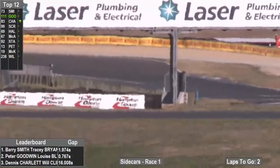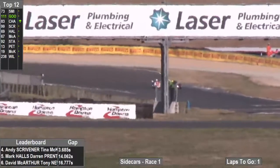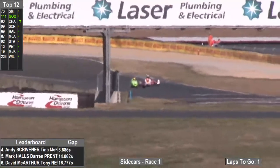and all on here, this sidecar action. This is absolutely brilliant. I think he's got it done. I think he's done it. He's got the nose in front, and he'll have the power going down.